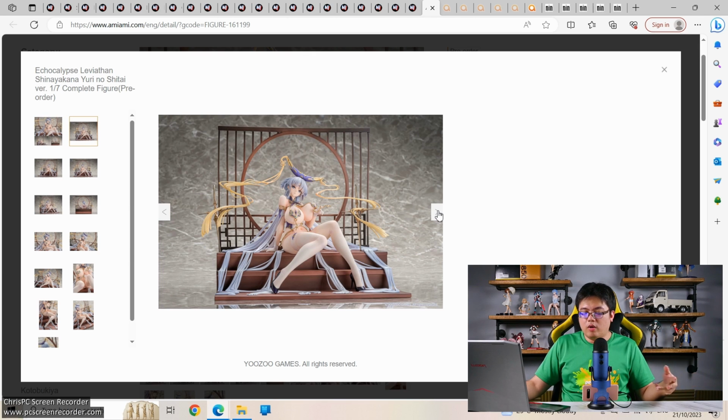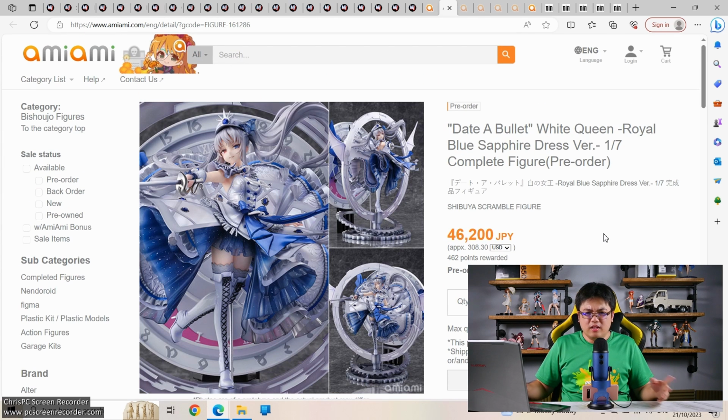This is a good value. 1/7 scale, this giant base with the background and backdrop, and at 27,000 yen, Chinese brands doing their best over here. This is incredible indeed. The next one here, perhaps the best scale figure this week. Of course, the price reflects that, and also just a matter of time before she is available on HLJ as well. eStream and Shibuya Scramble figure, White Queen Royal Blue Sapphire Dress version 1/7 scale from Date Bullet.